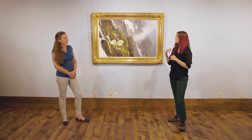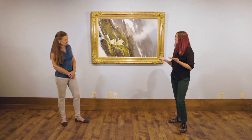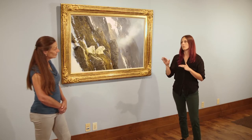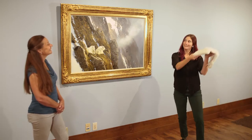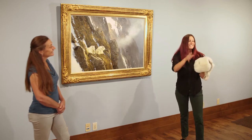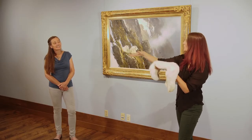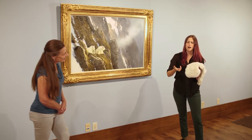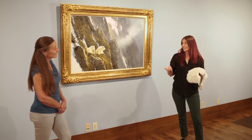I mean, bighorn sheep and mountain goats are both extremely well adapted to mountaintop living. For one thing, they both have really warm fur, which is a double coat. So there are these long guard hairs on top that shed off the snow. And then underneath, you have this soft, fluffy undercoat right next to their skin for insulation.